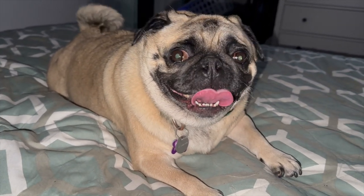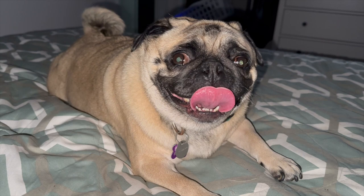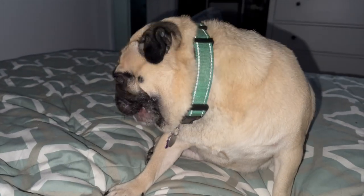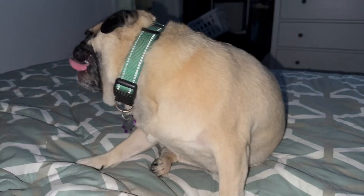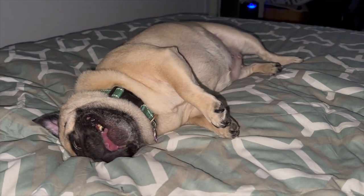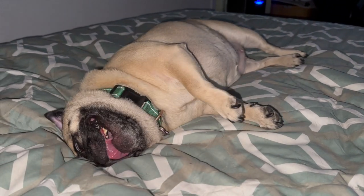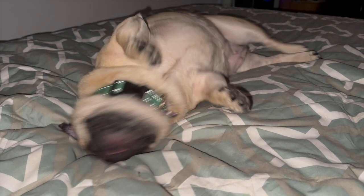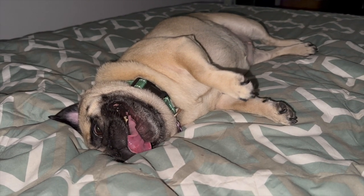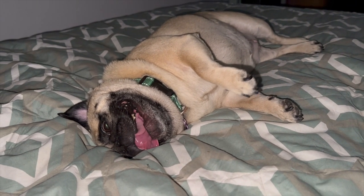Poor Dolly just had a very traumatic experience at the groomer. She's having a little bit of trouble calming down, but she's doing her best. She's trying to make the best of it, but she's hyperventilating. It's not good. But she's so pretty and she's so good. Yes, you are, Mama. You're the best little baby. You're so funny.